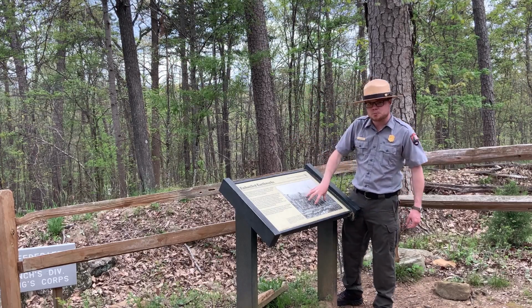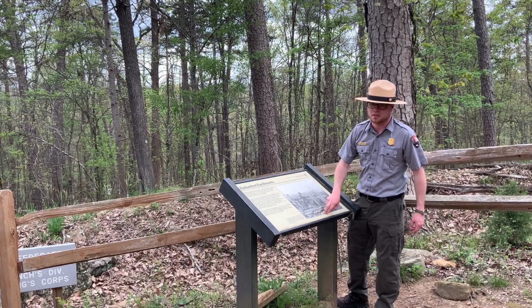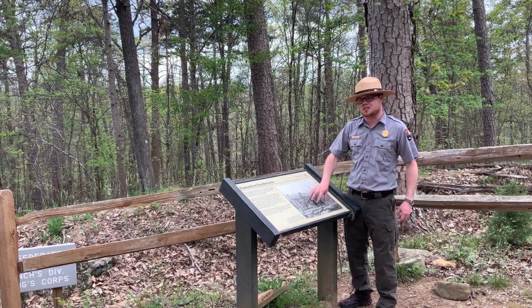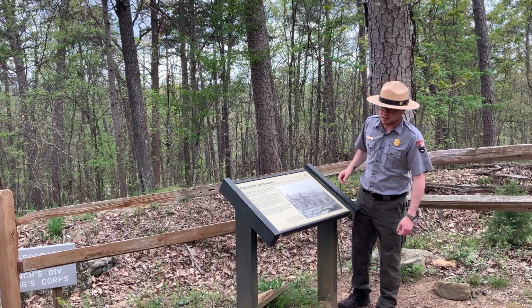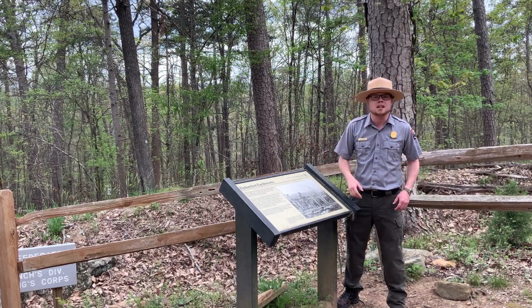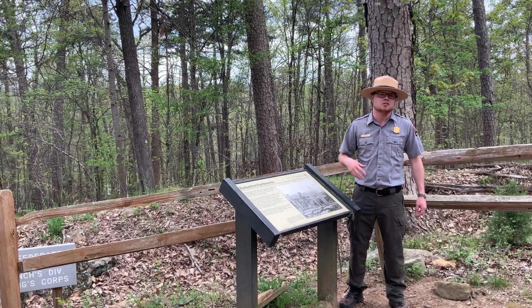Now, if we look at this picture and train our eyes on the very bottom of the picture, we see the exact same boulder. And that is so cool for us. That tells us that this picture was taken in this location. That boulder, that rock, has obviously been unable to move for 160 years. So looking at this picture and looking at the modern day location just on the other side of it is kind of like traveling back in time. And that's one of the things I think is really cool about battlefields, especially Kennesaw Mountain.